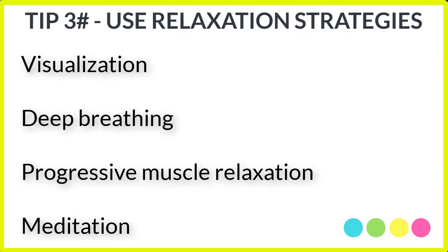Tip number 3 is to use relaxation strategies. Psychologists often talk about using relaxation strategies to help cope with stress, and that's because these relaxation strategies work. There are many different types of relaxation strategies, so you can find one that works for you, and there are many awesome free online tools to help walk you through the steps if you're having a hard time doing it on your own. Some common helpful relaxation techniques include visualization, deep breathing, meditation, and progressive muscle relaxation.